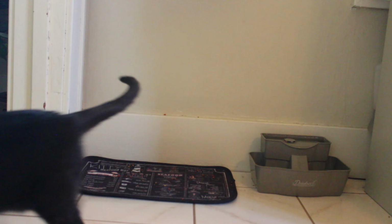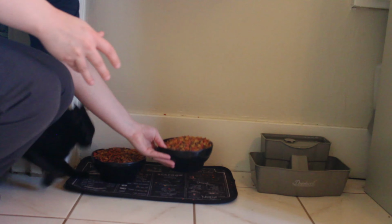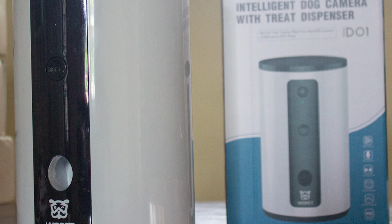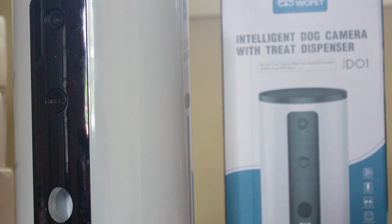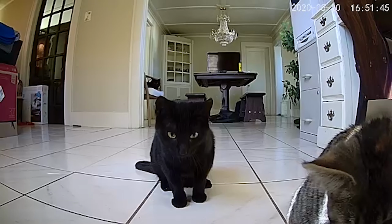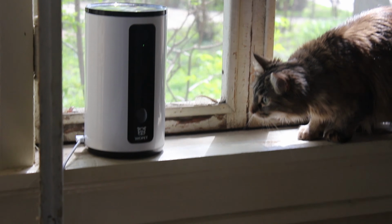They all have healthy appetites, and one of the ways I've played with them in the past is taking some kibble or treats and tossing it for them to chase. A company named WoPet makes a treat dispenser that doubles as a camera to monitor and talk to your pets while you're away.